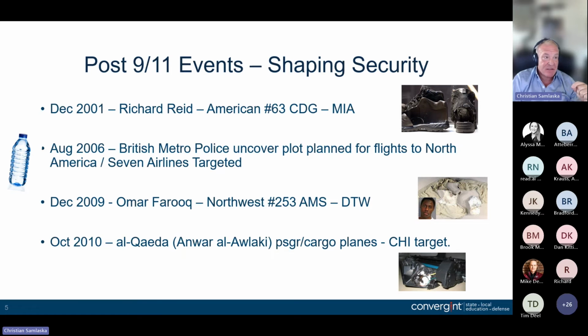The first on the list is the shoe bomber, who concealed explosives in the sole of his shoe, resulting in everyone having to remove their shoes for a long period of time. Now, through the PreCheck program, there are exemptions for that, but that's the event that caused that to happen.